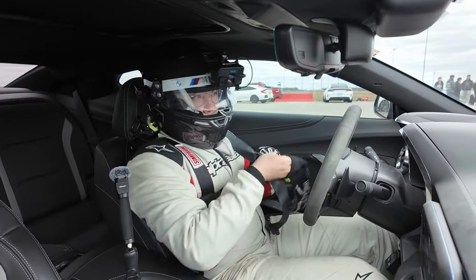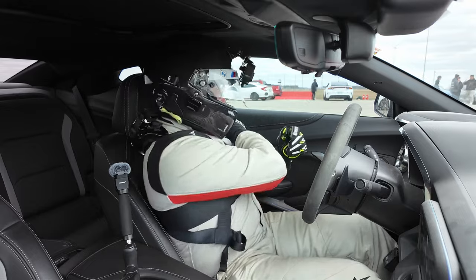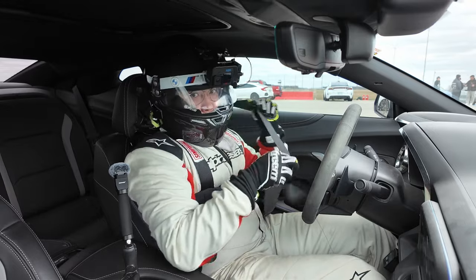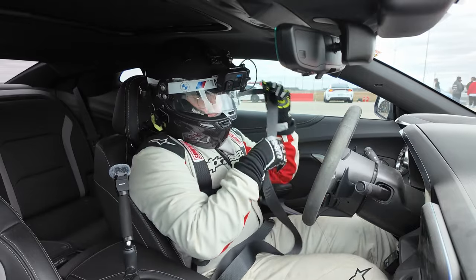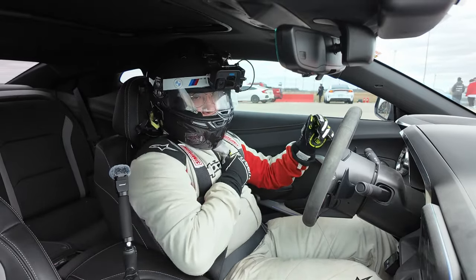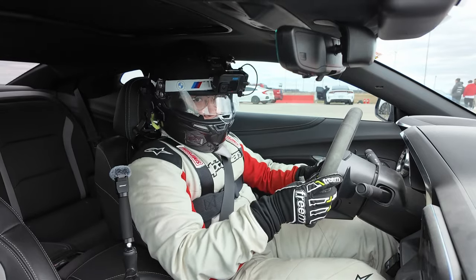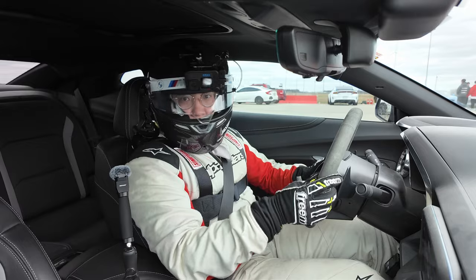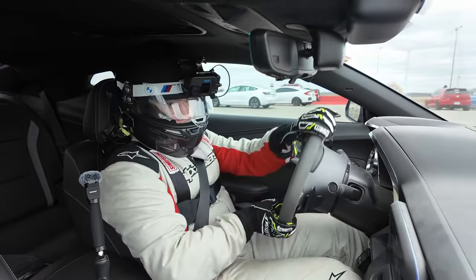Okay, so we're about to head out in the automatic car. Small trick for everybody. Pull the seatbelt all the way out. Buckle it in. Let it come all the way in. Pull it nice and tight. And now it's locked. Then move your seat slightly farther forward. And it's going to hold you really, really nice and tight. So let's head out on track in the automatic SS 1LE.